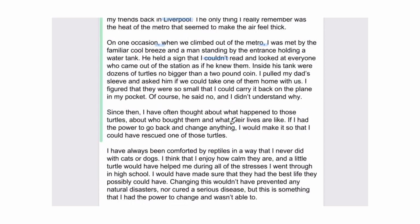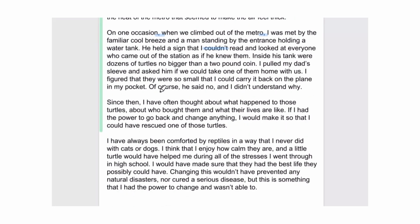And then we appropriately change to present tense when we talk about feelings about the past situation. So "I've often thought about," and then "if I had the power to go back and change everything, I would make it so that I could have rescued one of those turtles."